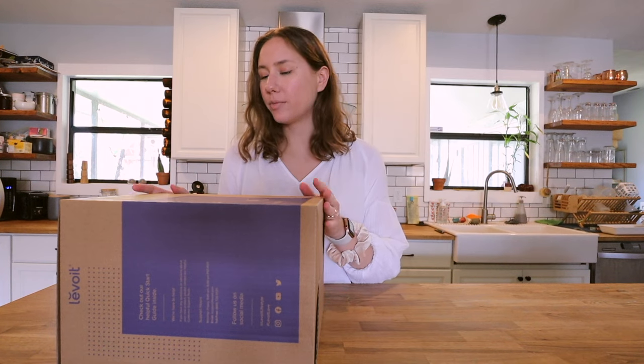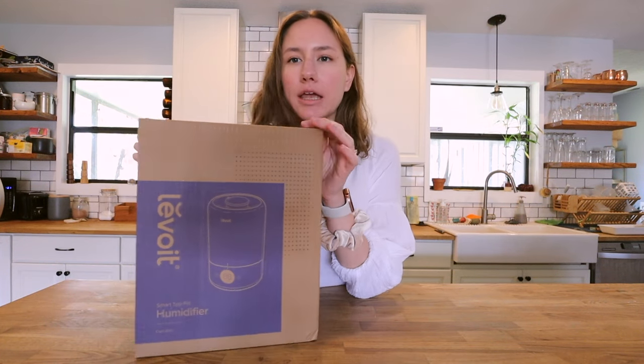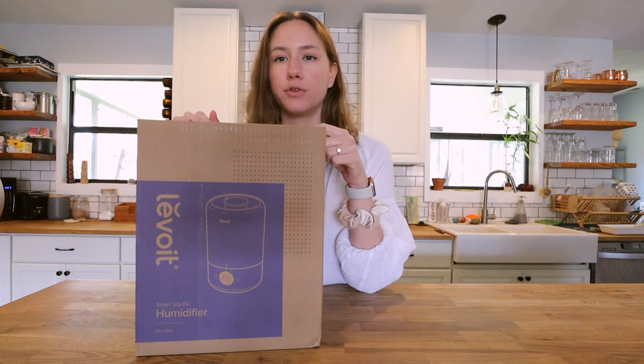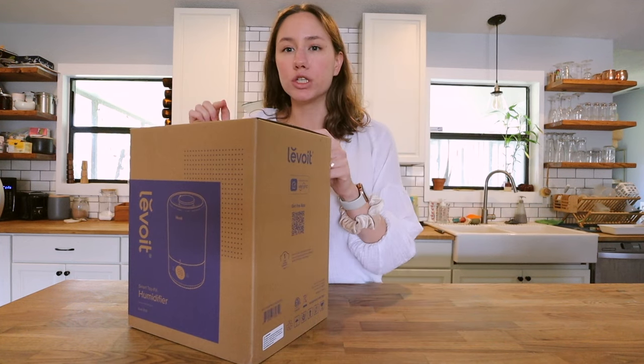All right, well, she's down there playing. I've got some soup in the microwave. I'm gonna eat some lunch. I wanted to do a little unboxing of this new humidifier from Lavoie? How do you say it? I don't know. But they reached out to me asking if we'd like to try out their new smart humidifier.